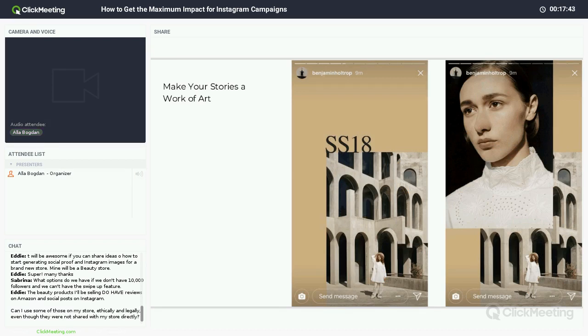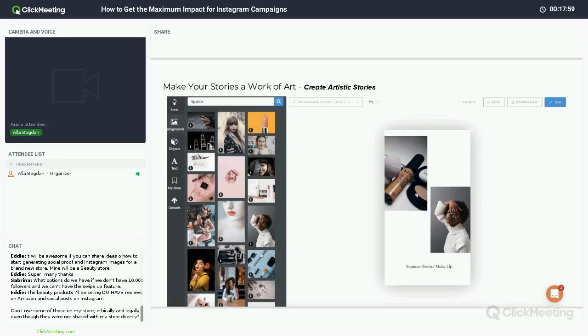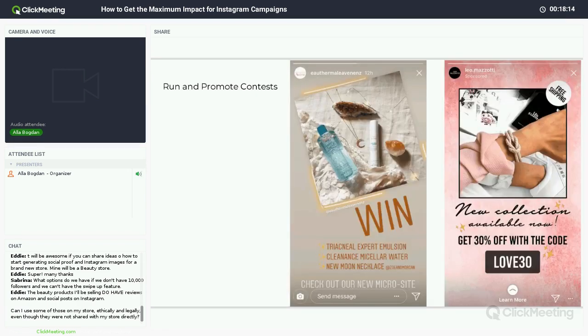Make your stories a work of art. Friends, these are Instagram stories, and it's possible to have them as a work of art. I'll show you how to create these collages. It will be something like this. People are bored with simple, plain Instagram stories, and our job is to entertain them. So a bit later, you will see how to create these stories.